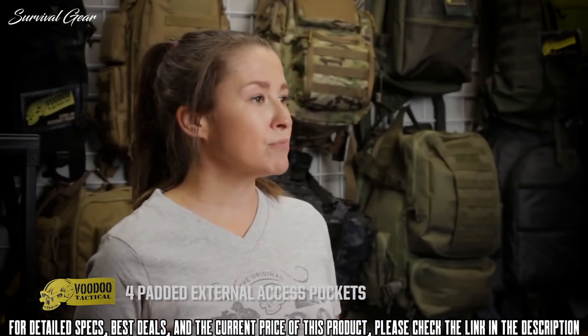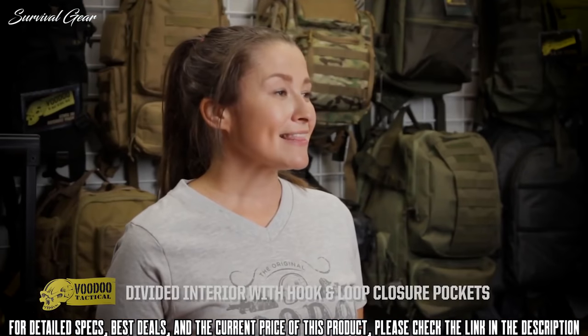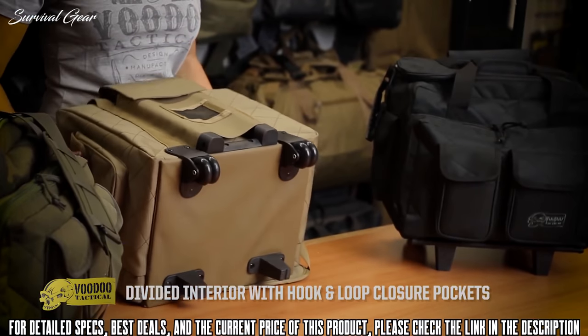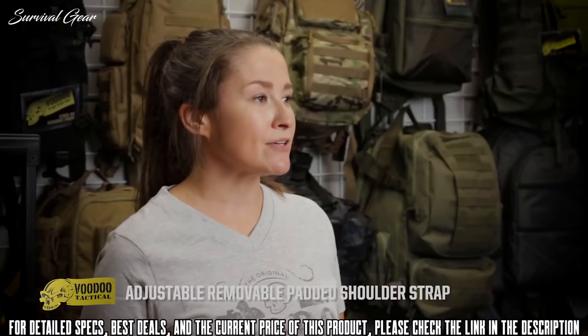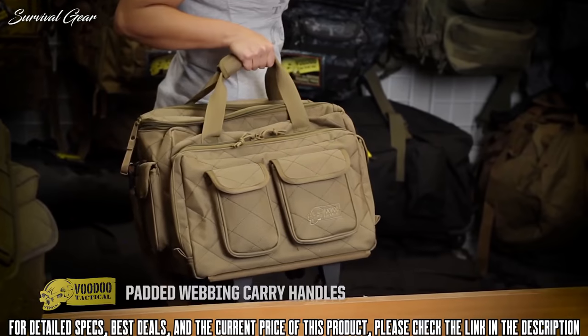Four external hook and loop closure pouches are padded and quilted to guard your eye and ear protection. Thick composite reinforced floor and back wall combined with dually style inline wheels will take a beating while rolling smooth. Fully stow away the retractable pull handle in its own pouch and carry the wheeled Scorpion by the included padded carry strap or padded webbing handle.